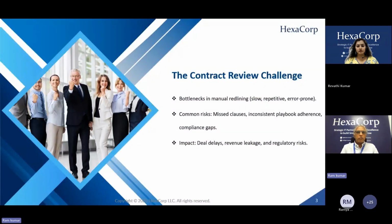Manual redlining is the traditional approach, but it comes with significant bottlenecks. It's slow, repetitive, and prone to human error. Even experienced legal teams can miss critical clauses, especially when contracts are lengthy and time sensitive.